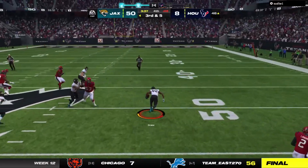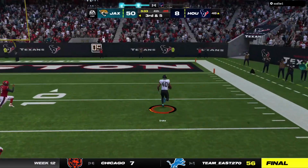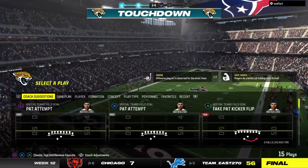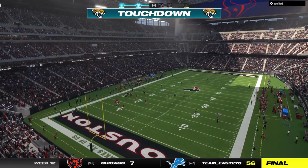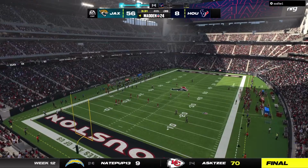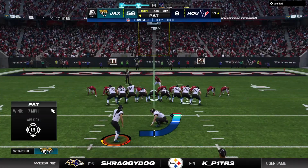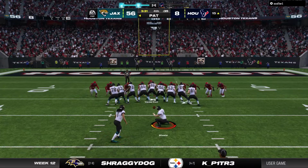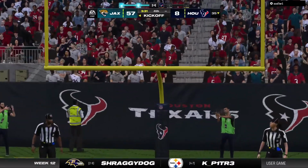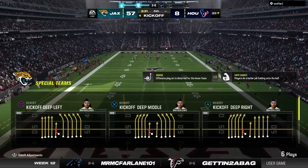And my goodness, another interception. He's to the 15. And he will take this one home. It's a touchdown. A try here for the extra point. Now this one was over a while ago as they just add on to their big lead. Jaguars 57, Texans 8.